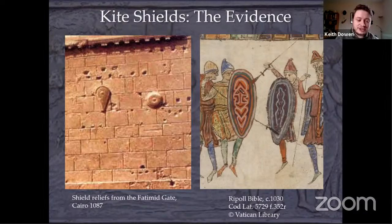On the screen, you can see the shield reliefs from the Fatimid gate in Cairo. It used to be thought that these represented captured shields from crusaders, but actually more detailed work undertaken about 10 years ago, I think, actually established that they are part of the royal insignia of the ruling Fatimid dynasty. Kite shields soon spread westwards, and by the early 11th century, they appear in Spanish artwork, and other artwork of the period.